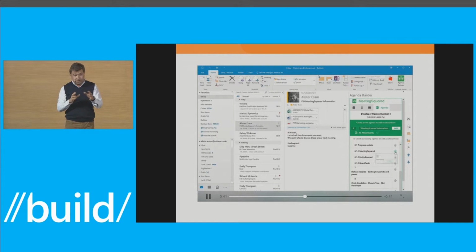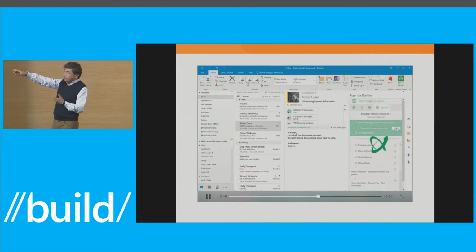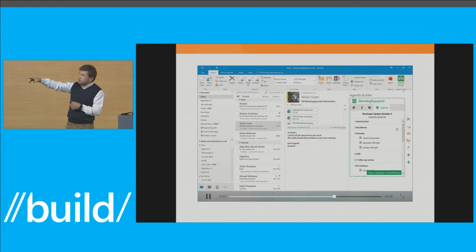Or I can just choose to attach the email content, the actual text of the email, and put that into SharePoint as an email file. I'm going to add all of the attachments to agenda item number 9 here. So it just takes a few moments for all that to upload into SharePoint. And now if I scroll down to the bottom of my agenda there, I can see my meeting.